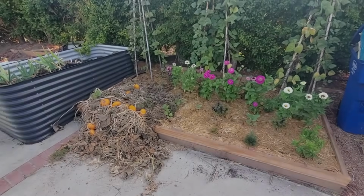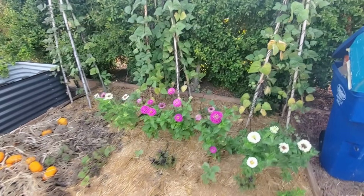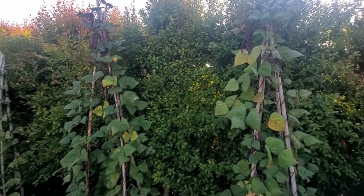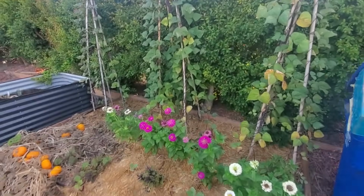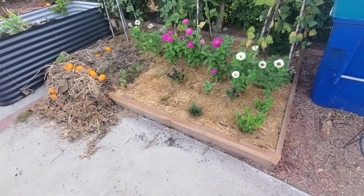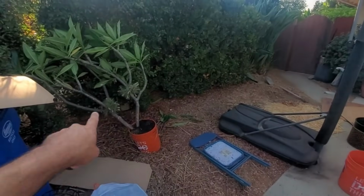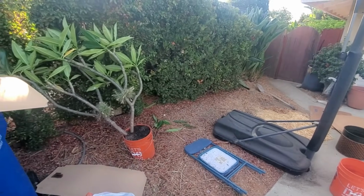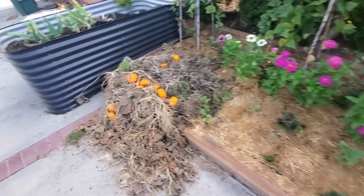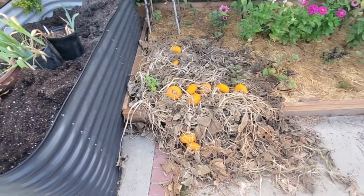So on this side you can see it doesn't look that great. I did not realize, because of all the back and forth, that this bed was not getting water, or as much water, because the hose that comes from back there was kind of kinked in a couple places along here, so it wasn't getting the water that it needed. I did get lots of pumpkins, so those are ready to harvest. I'm going to pick those before we leave.